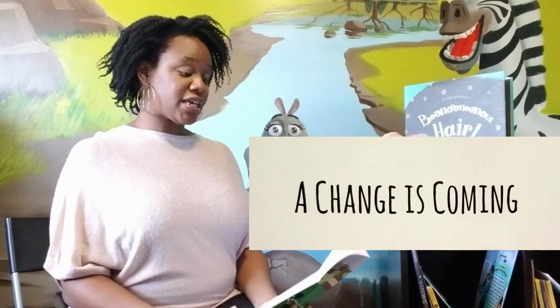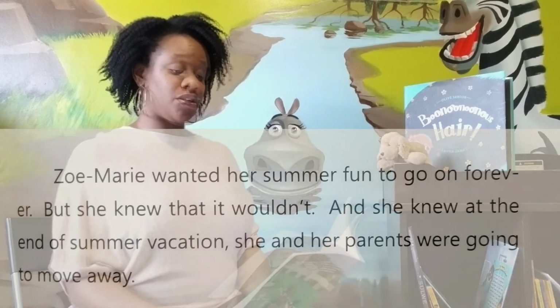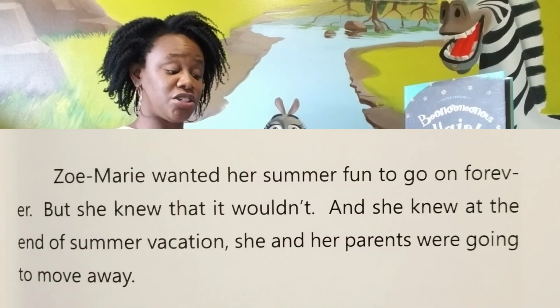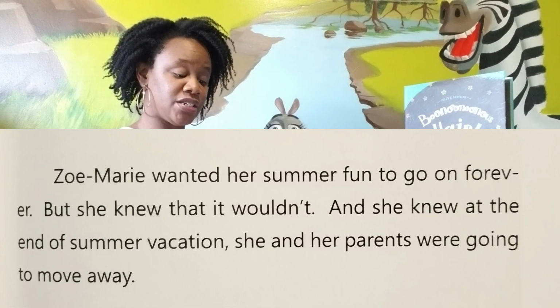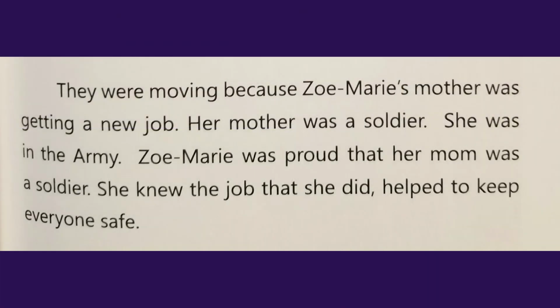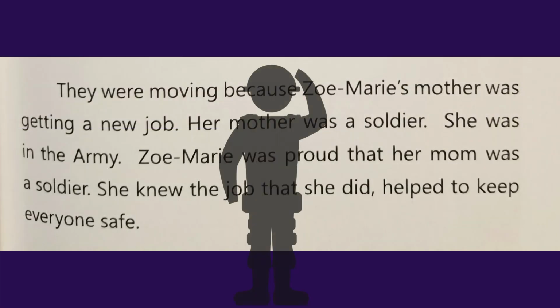A change is coming. Zoe-Marie wanted her summer fun to go on forever, but she knew that it wouldn't, and she knew at the end of the summer vacation, she and her parents were going to move away. They were moving because Zoe-Marie's mother was getting a new job. Her mother was a soldier.